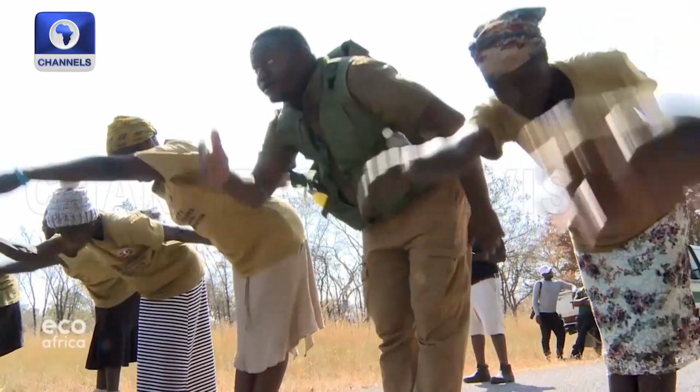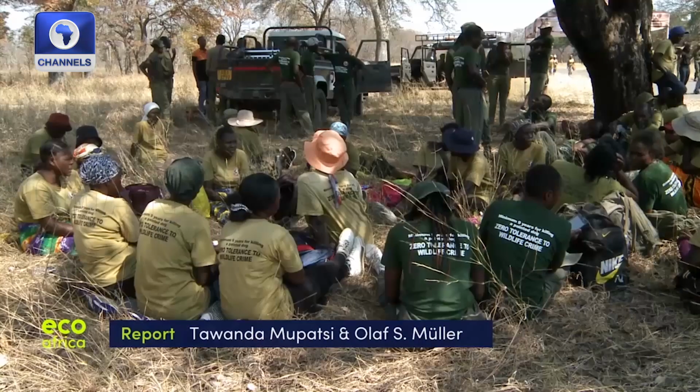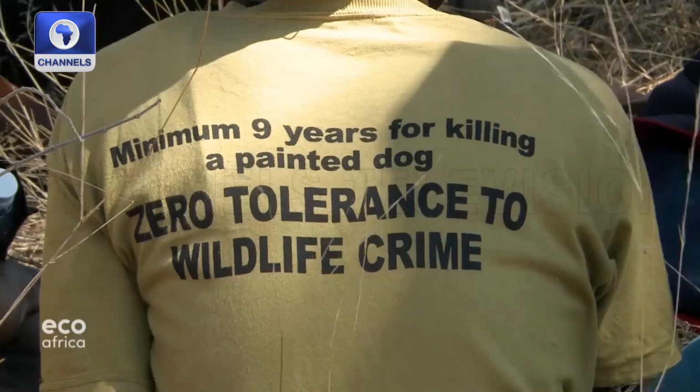The long-term solution, in some cases, is that we move animals from where they are more populated to where they are less populated. That's one sure way of dealing with that problem. And also, we have been working with other government departments to discourage settlements within animal corridors, expanding into protected areas. While more still needs to be done to protect the painted dog, progress is being made here, thanks to people coming together with an eye to the future as much as the present.